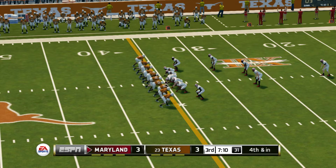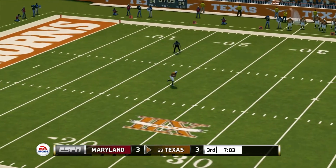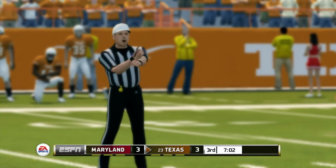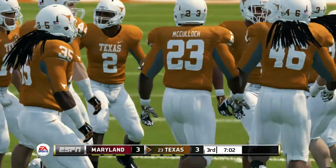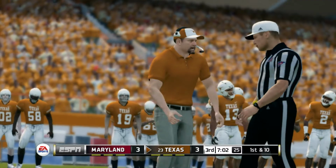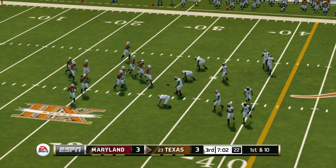They've got 10 guys up. They're coming after the kick. Booming kick. There's a flag down, and it looks like this one's coming back. Personal foul. Clipping. Receiving team. Nice yardage on the run back. First down, 10 yards to go. Ball on the 31.